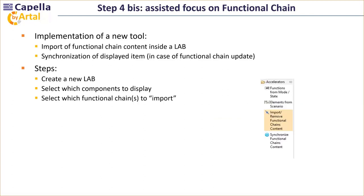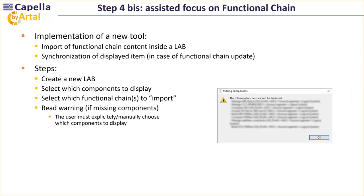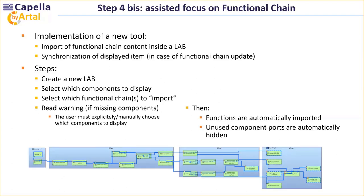Then the second step is to use a new tool that is injected by just a drop-in, a Capella extension. You will be able to import the functional chain content, like a shortcut to initialize the diagram. In this case, you can select, for example, two functional chains, and potentially you get a warning that some components are missing, so you will not be able to display those functions because there are not enough components. Then it will automatically populate the LAB by displaying the concerned functions, and also hiding the unused component parts in the context of this functional chain. And then you obtain this diagram, not exactly this one, but the arrangement tool will give you such a representation.